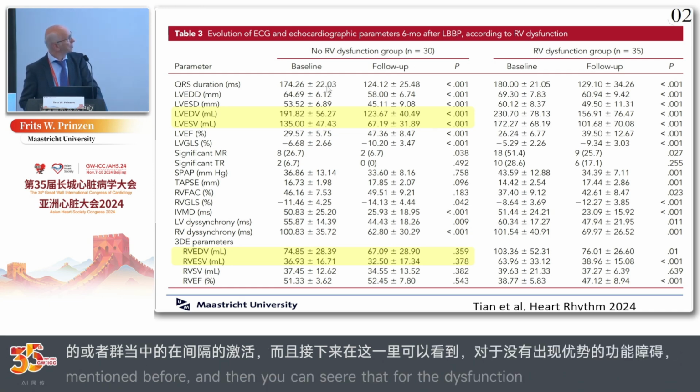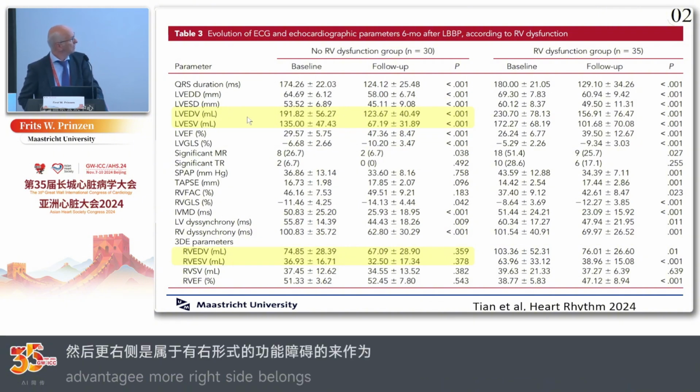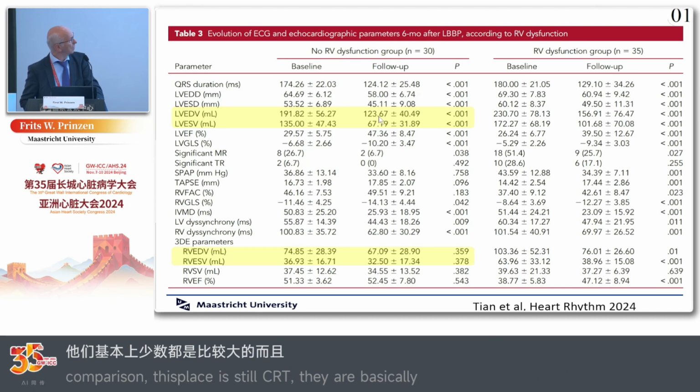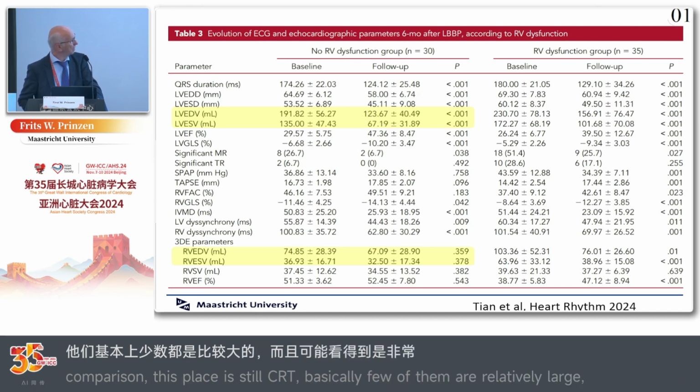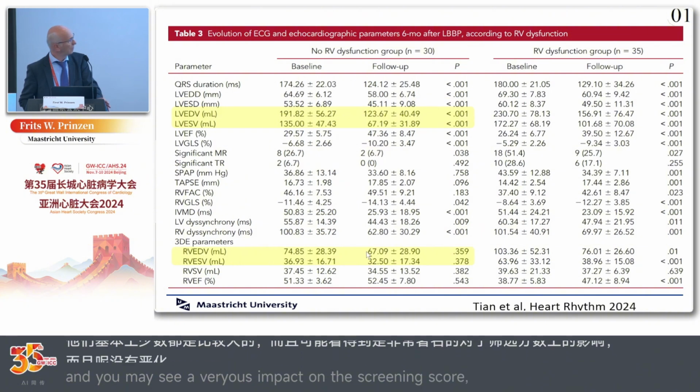And he did a study where he looked at patients with no right ventricular dysfunction and compared it to right ventricular dysfunction patients as baseline. So in the patients without right ventricular dysfunction, but still all CRT, you see that left bundle pacing has a well-known effect on volumes and on ejection fraction, and no worsening, no significant change, and actually slight improvement in right ventricular function.